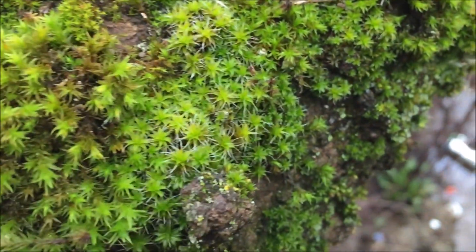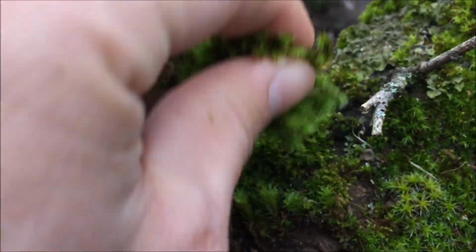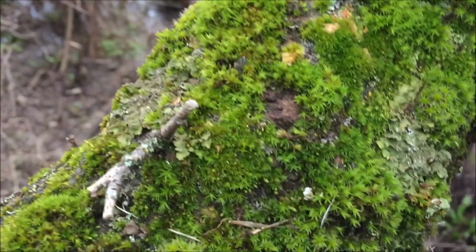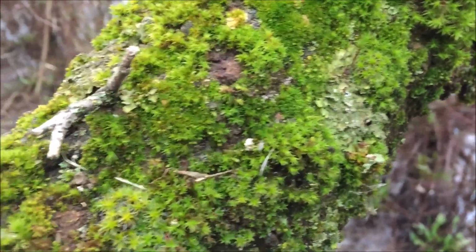And this is good for, if you need water, you can find large amounts of this and squeeze it and get the water out of it. And it's clean because sphagnum moss contains small amounts of iodine, which purifies the water itself. So I just thought I'd show you guys that. And that stuff looks awesome, doesn't it? Oh yeah.